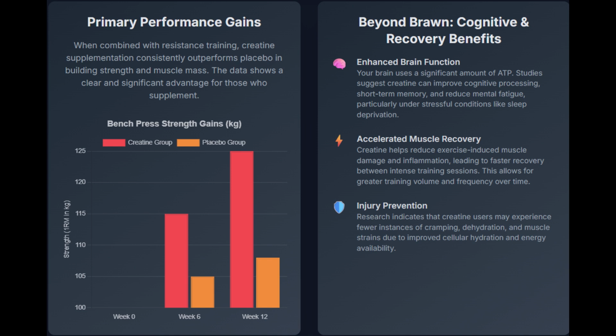Okay, that brings up the classic question, though. People start taking it, the scale jumps up a kilo or two almost immediately. Isn't that just water weight? Well, yes and no. That initial quick gain is primarily water. Creatine acts as an osmolyte, meaning it pulls water into the muscle cells. But here's the really interesting part. That cell swelling itself seems to be a signal. It's hypothesized to be an anabolic stimulus.